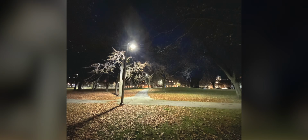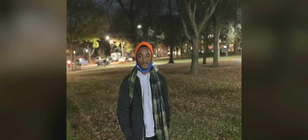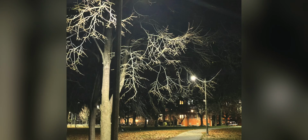One of the biggest benefits for photography on the 12 Pros is the improved low light performance. You've now got the ability to shoot in night mode on all 3 cameras, which is awesome because previously you couldn't shoot in night mode on the ultra-wide camera, which really sucked. And now, because of the included LiDAR scanner on the 12 Pro, you're getting improved performance in low light for portrait mode as well.